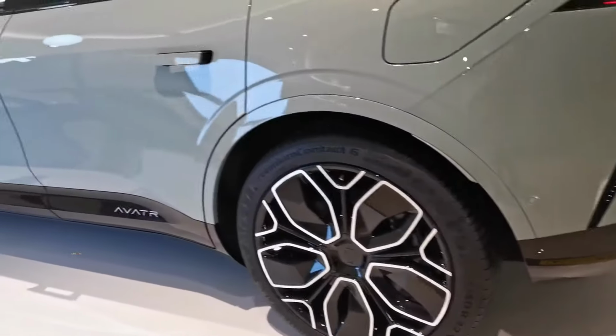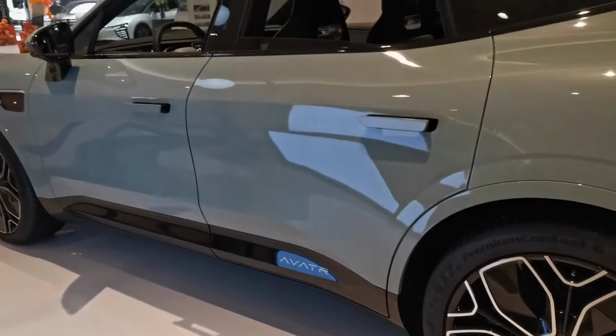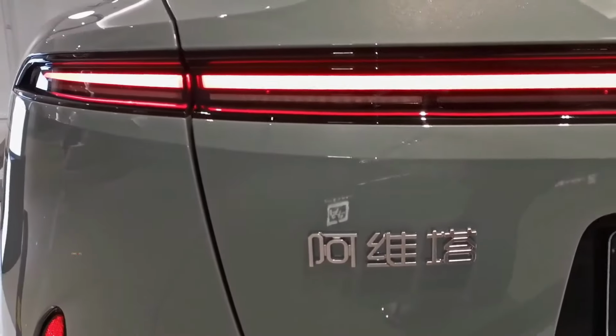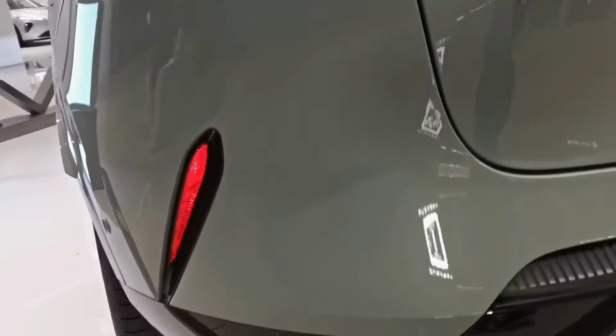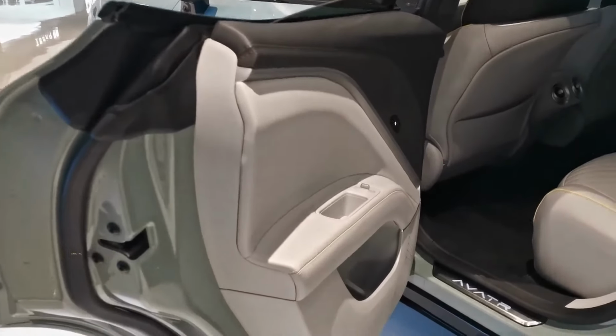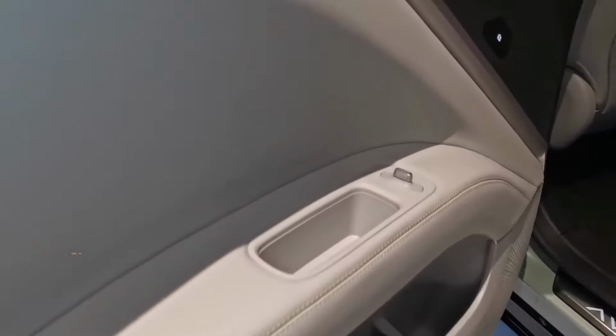The interior of the Avatr 11 is modern and hip. Its center console has 3 screens. The main monitor's diameter is 15.6 inches. Huawei's HarmonyOS powers it. Voice and gesture control are some benefits of this system. As for the instrument panel and the passenger screen, they both are 10.25 inches.